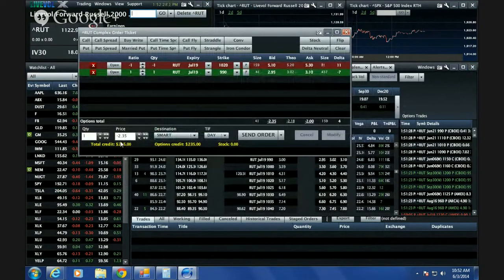All right, so 2.17 on the mid price for this. There's no way I'd get filled at 2.35. That's just crazy. So probably more like 2.17. 2.17 isn't bad. I like to get at least $2 for these spreads, if not more. So 2.17 isn't bad, but it's not fantastic either.